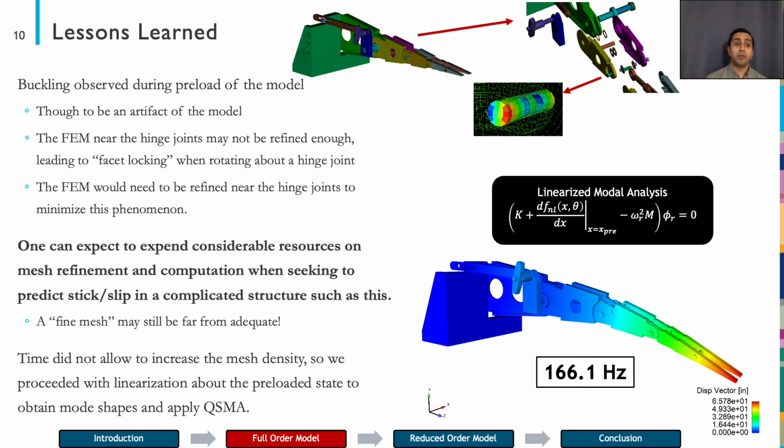The finite element model may not be refined enough along these hinge joints and other contact regions, which could lead to artifacts such as facet locking when rotating about a hinge joint. To mitigate this, the finite element model would need to be refined near these joints to potentially see any benefit. However, one can expect to expend considerable resources in time and effort for mesh refinement and see an increase in computational costs to predict this stick-slip behavior, and even a fine mesh may be far from adequate.